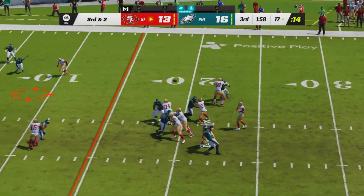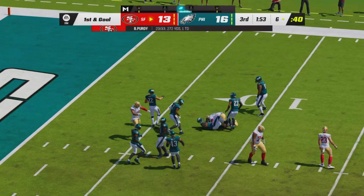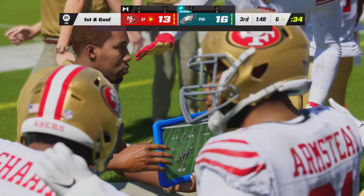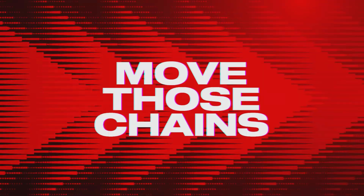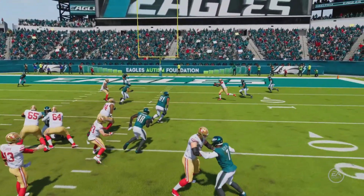On 3rd down, it's Purdy. Open man is Ayuk, complete. And the Niners are going to have 1st and goal coming up as they're able to convert there on 3rd and 2. A field goal helps, but a touchdown gets you the lead. That had to be the message transmitted in the huddle. And they delivered there as that throw is going to keep the drive alive. And even better than that, set them up with a 1st and goal.